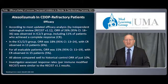In terms of efficacy, the most updated analysis, once again made by independent radiological review, overall response rate was 26%. And this 26% overall response rate was observed in patients with high, 2 or 3 on a scale of 3, immunohistochemical expression of PD-L1. And notably enough, among these 26% of patients, 11% had a complete response, something which is really difficult to achieve using standard chemotherapy in this particular setting. In the whole group of patients, irrespective of immunohistochemical PD-L1 expression, overall response rate was 18%, with a 6% complete response rate.